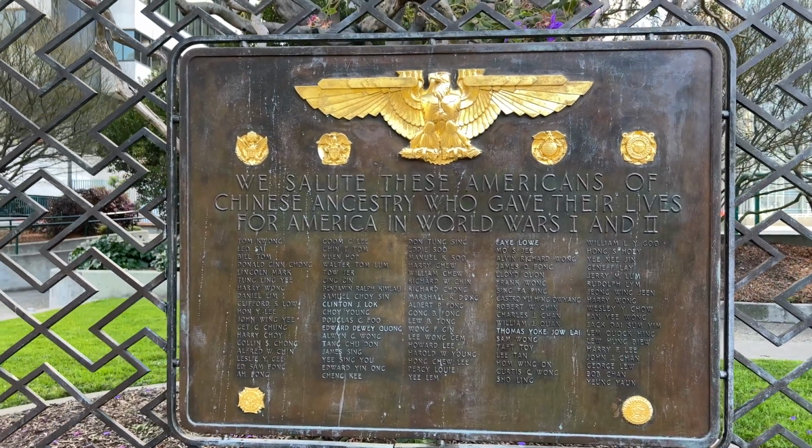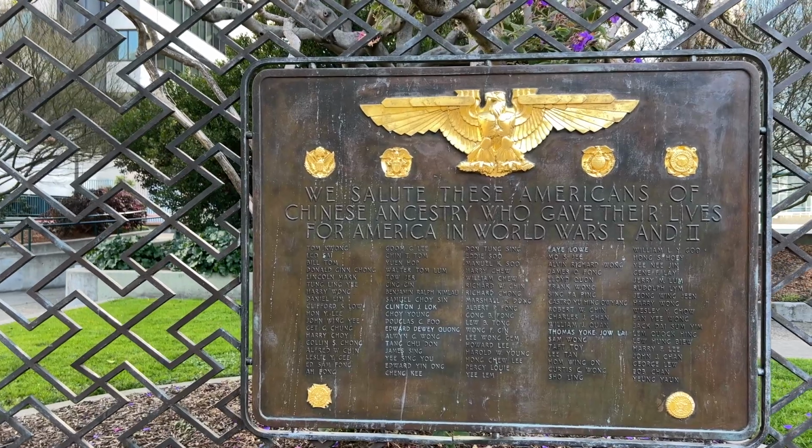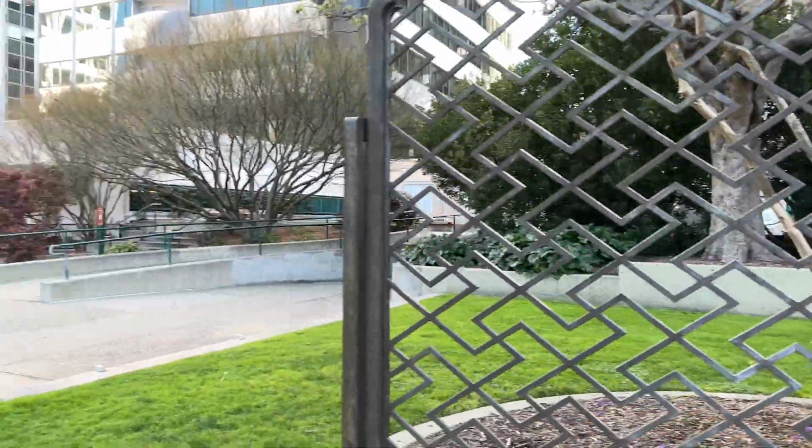And this was at a time when there was a lot of hostility against the Chinese people, racism, discrimination. But this was a group of people who was willing to fight it, ended up losing their lives to support the United States. It's an important reminder of their sacrifice and the service they made to the country.